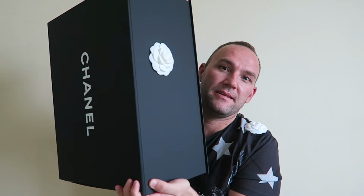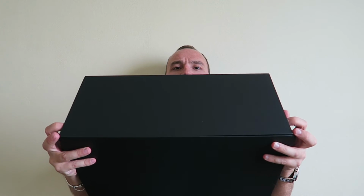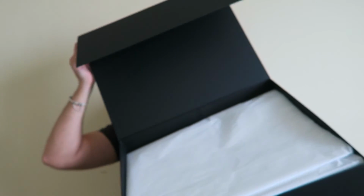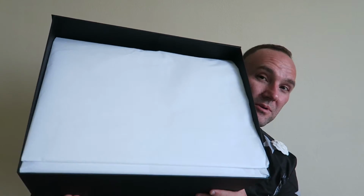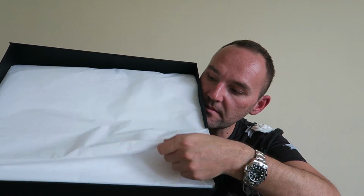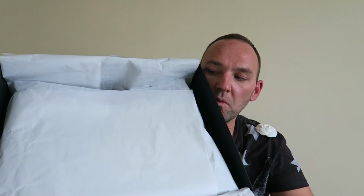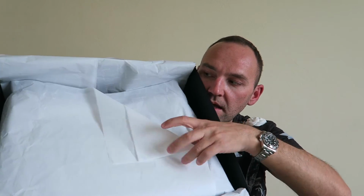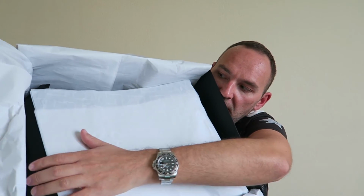So there it is. There's a little white chameleon on the top. Let me figure this one out, guys. Alright, here it is. So on this side, this piece is actually magnetic. So you lift this one up and you don't see me anymore, but you should see inside, hopefully. Alright. And we have some tissue paper, some more tissue paper. Yes, you guessed it, more tissue paper.